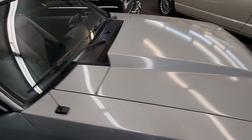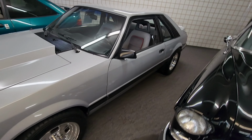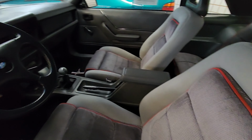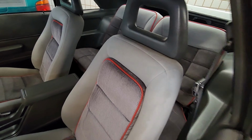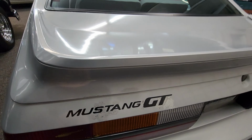Walking around here, I know that's solid money on a Fox body, but let me show you what you're getting. And again, this is an asking price. Nice interior, very nice shape, very clean. Let me show you the back. Does have a little defect here in the paint that they tried to touch up.